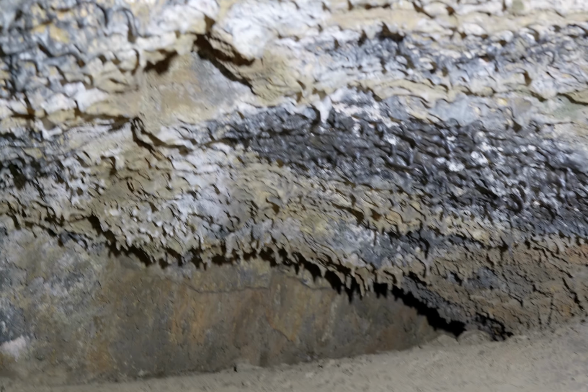Wow. It's an upper level up there. Kind of neat.